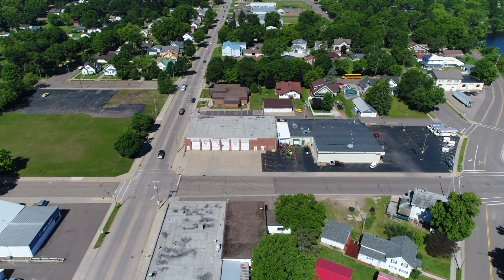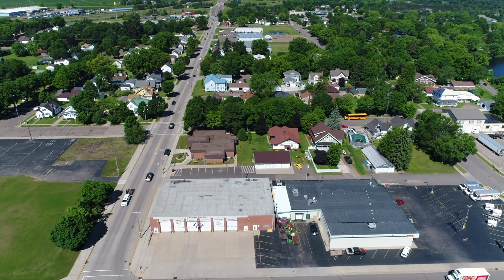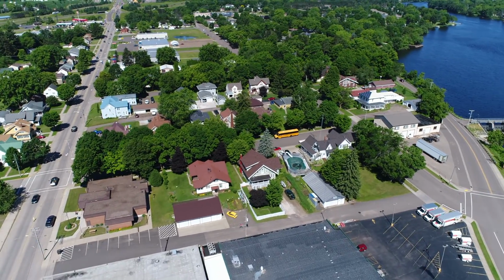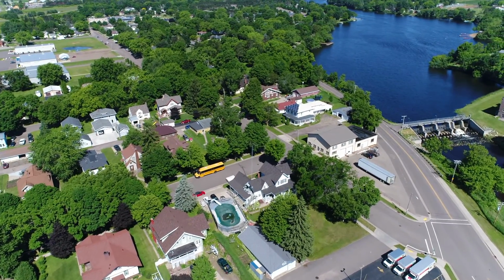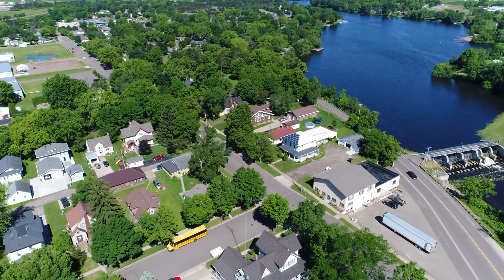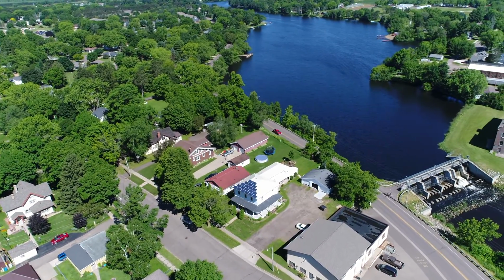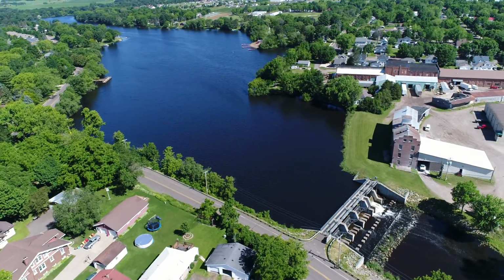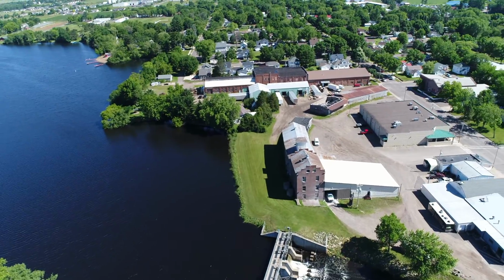And I will admit this is not exactly the flight pattern I had in mind when I took off, but this is just how it turned out. So we'll just sit back and relax and kind of go with that. That's one nice thing about being flexible. Things don't always have to go as planned, and that's just fine.